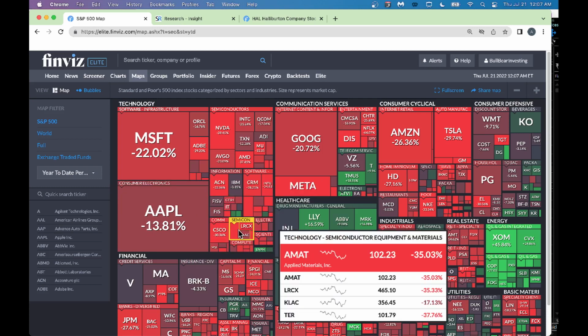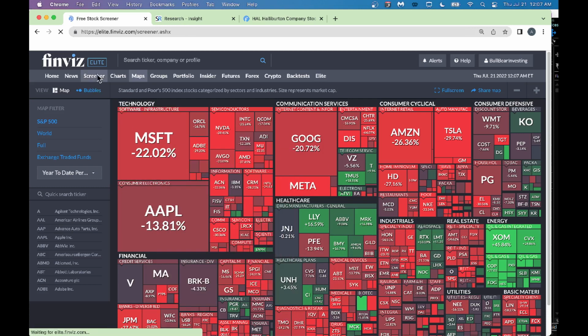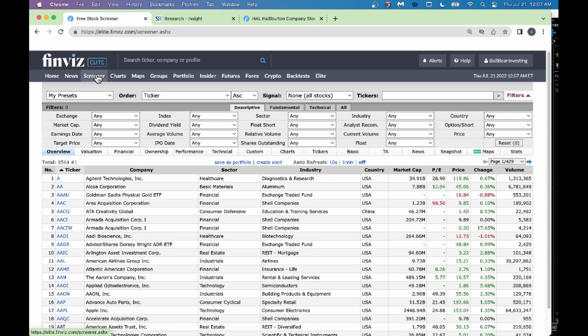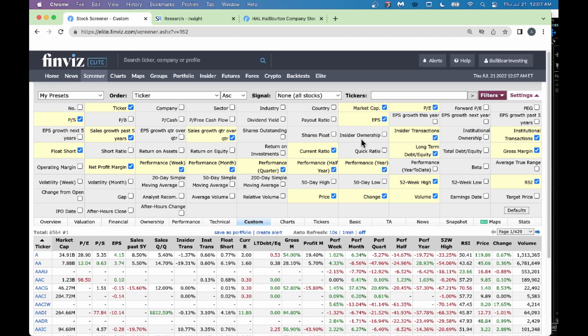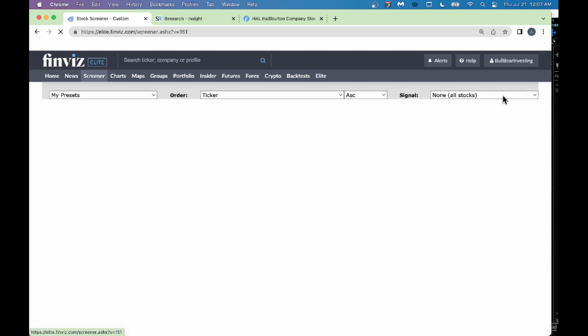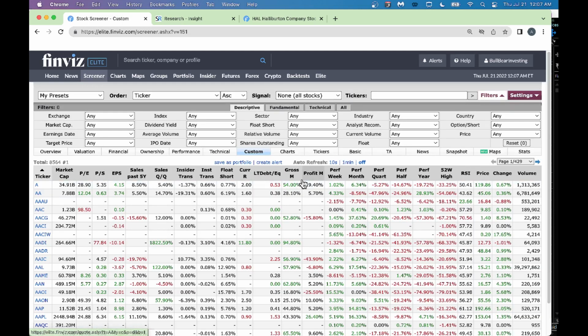So once I look at these things, then I would jump into the screener here, and I would go into my custom screen. Typically, elite customers can create a custom view by choosing what fields you want to see. You could click on settings here. As you click through the settings here, you can select what you want to see. It gives you a lot of columns. So I selected the ones I need here. I would remove the filter here and go back to my view.